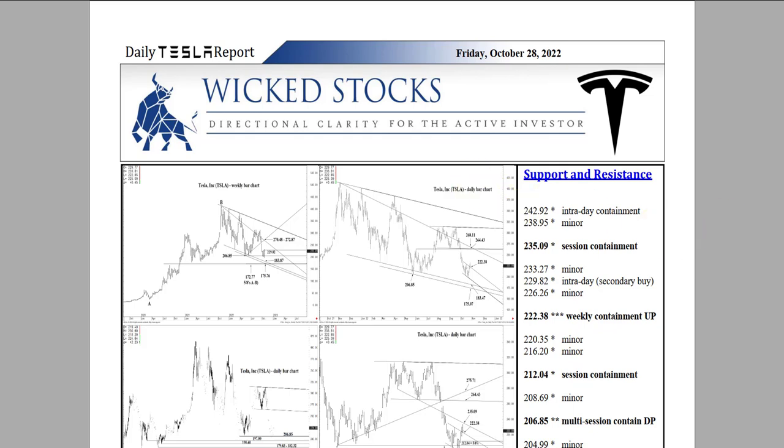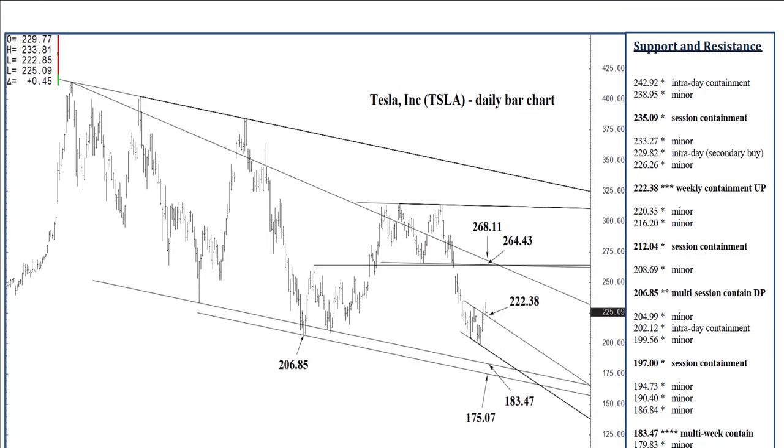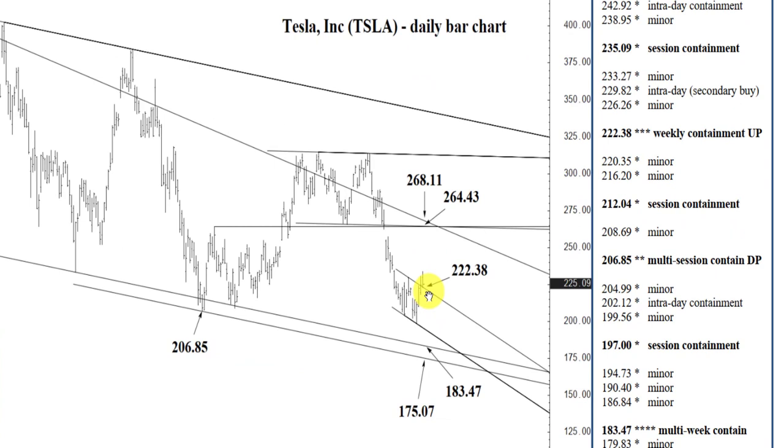So let's take a look at this chart here. We settled Wednesday above this channel top, barely, but we did eke out a higher settlement on the day. That formation at 222.38 today did hold Thursday's selling pressures, and above which I still maintain a 2 to 3 week buy signal now into the 264.43 to 268.11 area. That is a former channel bottom. You've got a former high here going back to last spring.